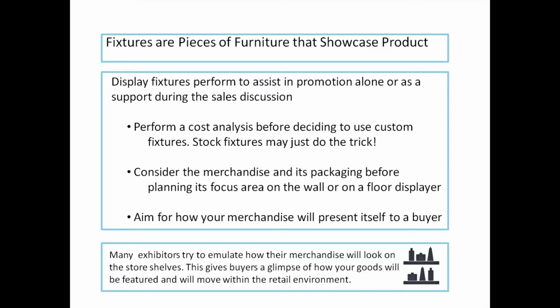Consider the merchandise and its packaging before planning its focus area, on the walls or for the floor displayer. So you kind of have to figure out what your merchandise looks like, what the packaging looks like, and how you want it to be displayed. For example, if you've got a package that is put together and creates one visual element with a number of different packages, you need to be sure to get the right display fixture, such as a flat shelf for that.